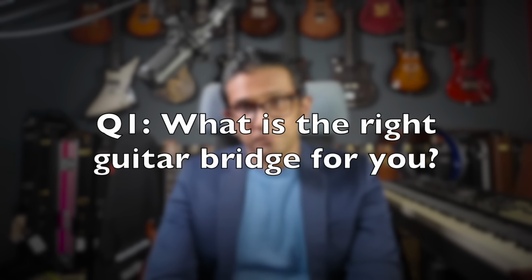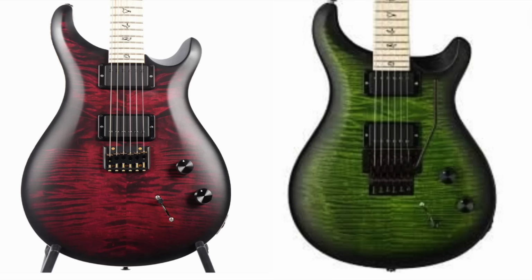So question number 1, what is the right bridge for you? Now, let's approach this through a multiple choice, almost like a logic sequence, where we are going to go via different paths depending on a process of elimination. The first thing that you need to determine is whether you want a fixed bridge or a tremolo bridge.